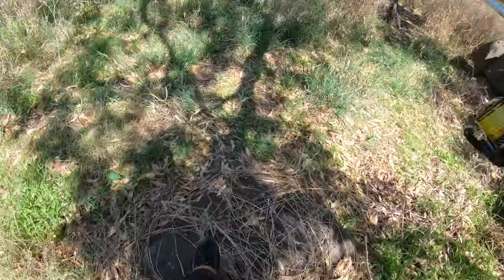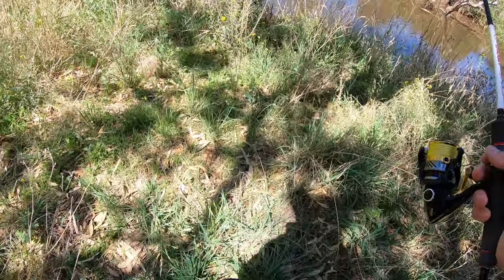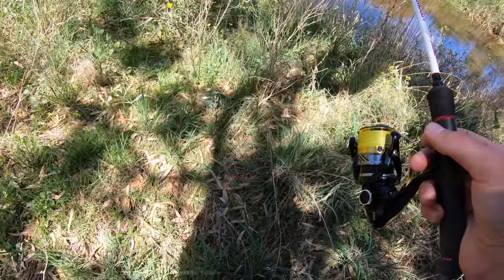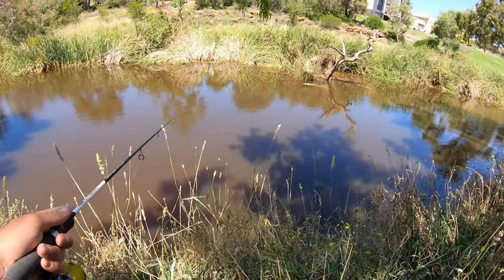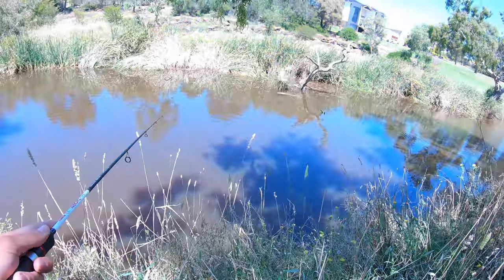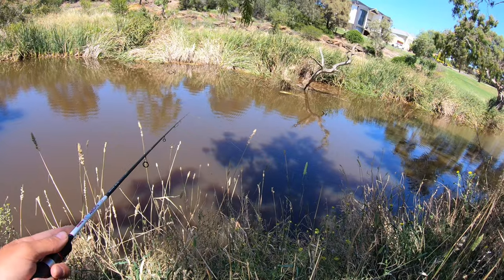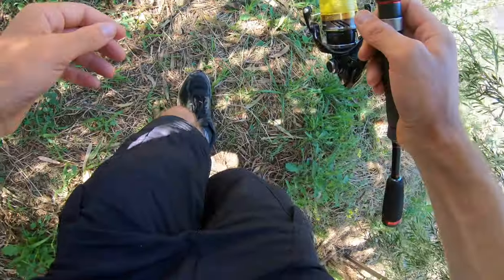So there's literally around 50 meters of water just along this creek, and that's about it. And then it just dries right off. It's good with the polarized glasses. You can see all the snags and stuff like that. So I just put them on now and work that plastic.